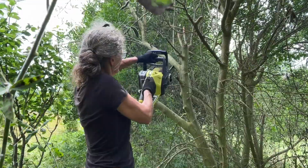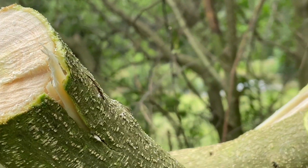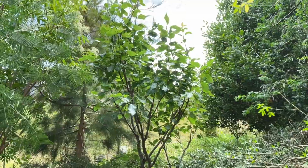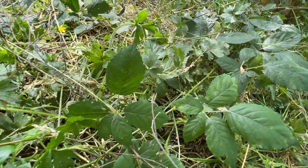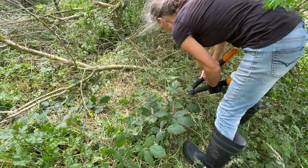With a little bit of practice, you can actually angle your cuts so the branch will fall where you want it. Once again, it missed this little pear tree that's suddenly looking a lot happier. Now, something that I also do while I'm out on my swales is watch out for noxious plants like this blackberry and just chop them off while I'm here.